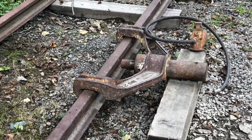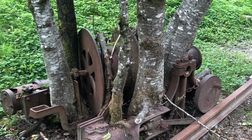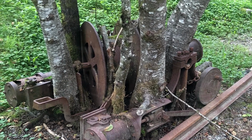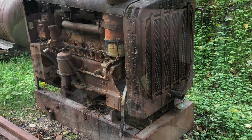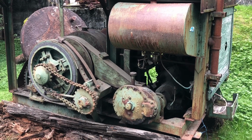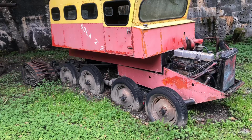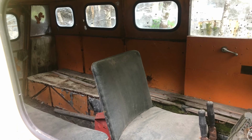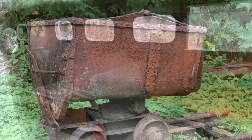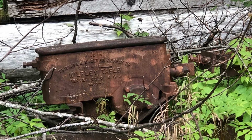Here we have a hand-powered hydraulic press to bend the track. And this is a steam-powered hoist that has been taken over by a tree. They would put the tracks on all these wheels, and this vehicle would take the miners up to the mines in the snow. And this is a shaker for a shaker table.